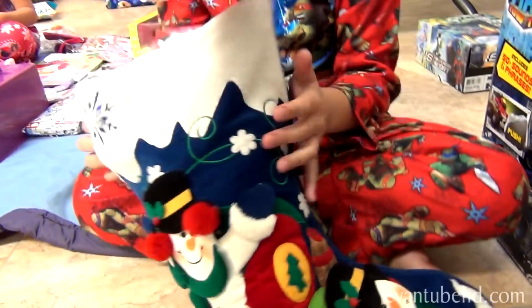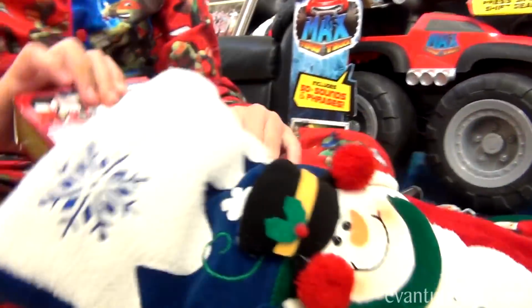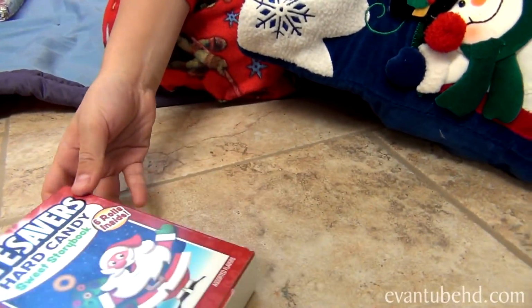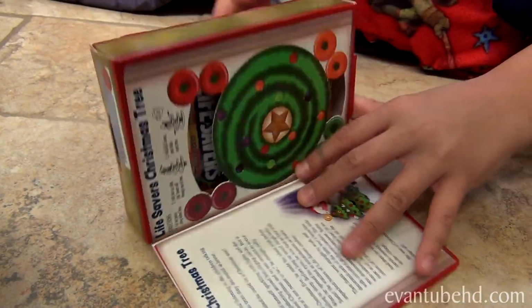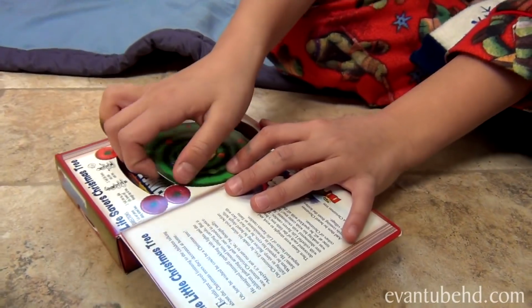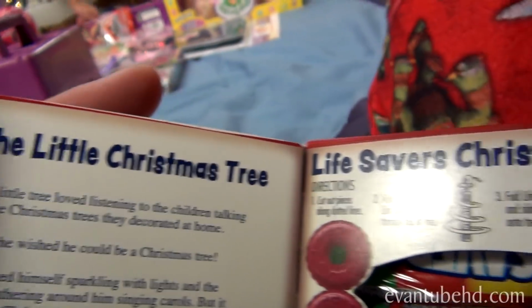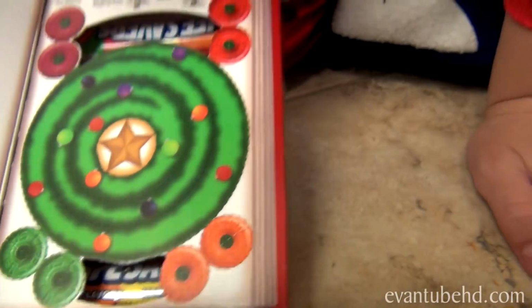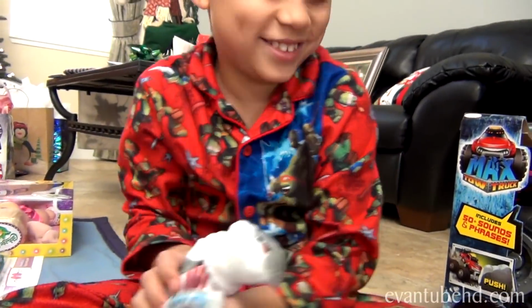And then he got this stocking full of goodies as well. It says my name on the back. Yeah, it says Evan. We have Lifesavers Hard Candy, Sweet Storybook. Ooh, it does. Just like a little storybook. It's cool. Storybook Lifesavers. Oh, it tells you the little Christmas tree and gives you a whole bunch of rolls of Lifesavers. So yeah, you read the story, I'll eat the Lifesavers.